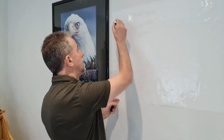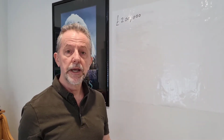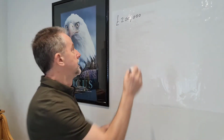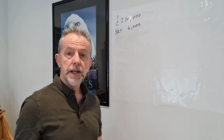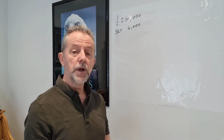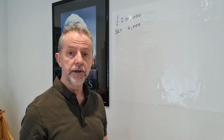So let's take a look first of all at a flip deal. If we assume a purchase price of £200,000, so a reasonable size property, and that can apply also in different areas of the country. What costs have we got involved? Well, one of the first costs is stamp duty, £6,000. Now that's assuming you're buying it either in a limited company, or in your own name and you've already got other properties. But if this is your first property, then you may well get a relief, and that will be a reduced figure.